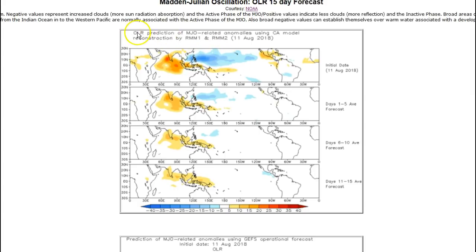Blues, this is outgoing long wave radiation. Different style chart, but gives you sort of the same kind of data. Blues mean less sunlight reflectivity off the ocean surface, means more clouds, and that means low pressure. The yellows and reds suggest more sunlight reflectivity, positive numbers here, meaning high pressure, no clouds, meaning the inactive phase of the MJO. So the active phase of the MJO, where's our Kelvin wave generation area? Right around in here. So yeah, we'll call the active phase of the MJO in control, though kind of a cloudless active phase. But it's supposed to fade out about 5 days from now.